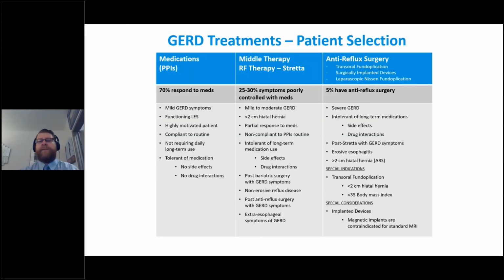So let's talk a bit about patient selection, because this really is the key for a successful Stretta procedure. On the one hand, for that medicative therapy, we have about 70% of patients who will respond to medication. They typically have mild GERD symptoms, and they typically have a functional lower esophageal sphincter.